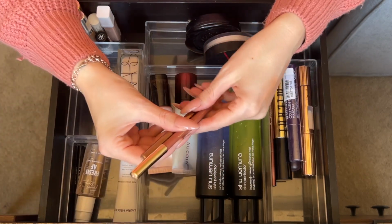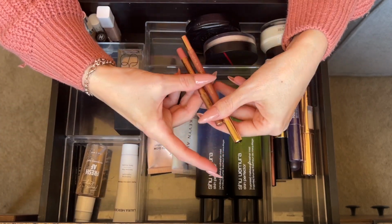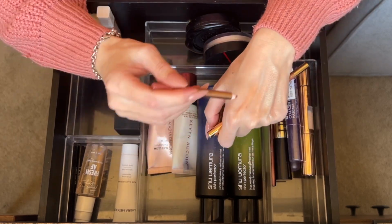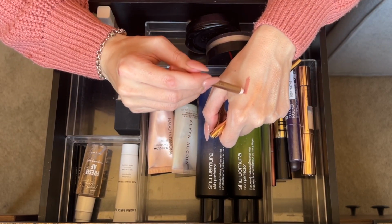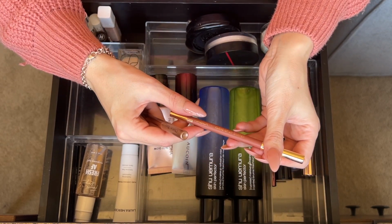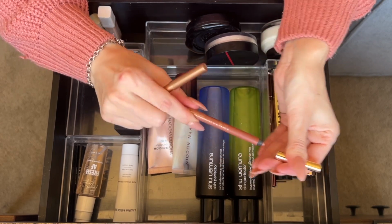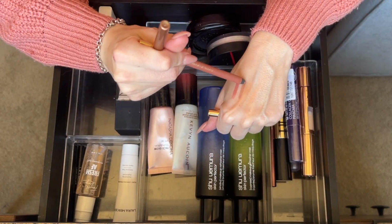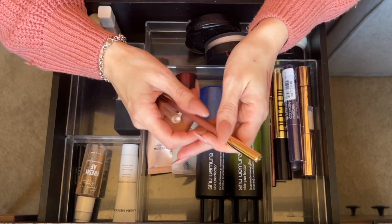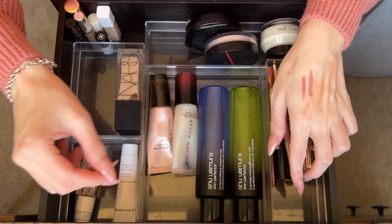Lip pencils, so I'm bringing in more of the same, nude. I have Charlotte Tilbury Pillow Talk here. I'm thinking this will be like my sort of pinky nude shade, and then Nabla Nude 1. This should be my nude. Yeah, I think that'll work. That should keep me happy.